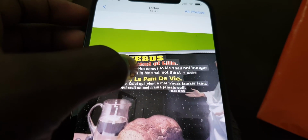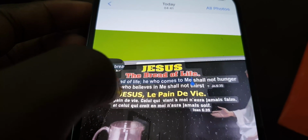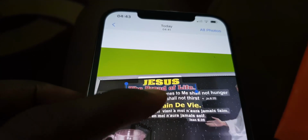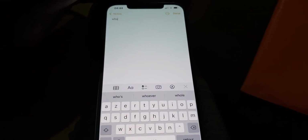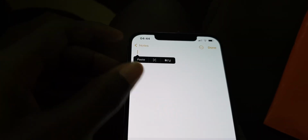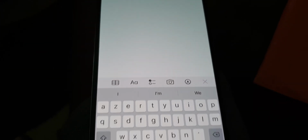Come here. And you can select what you want. Okay, I want to select this, and life. Copy the bread of life. Okay, now let's test. I'm here. Clean all of this. Double click and wow! Wow! It's working, brother.